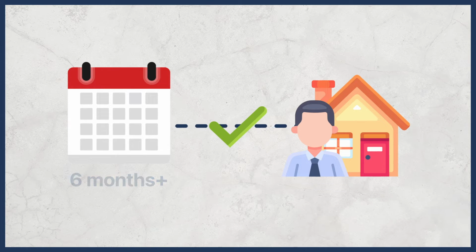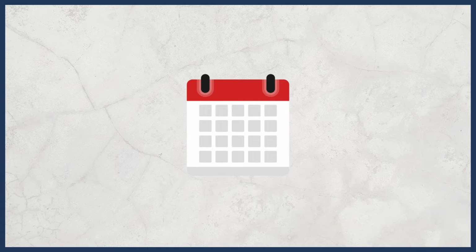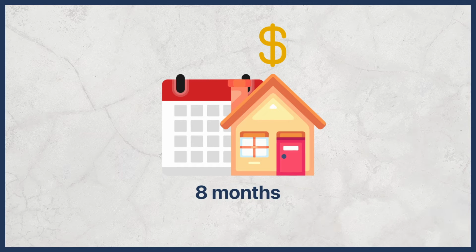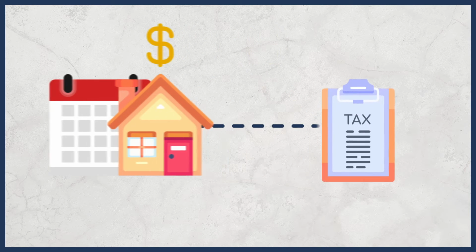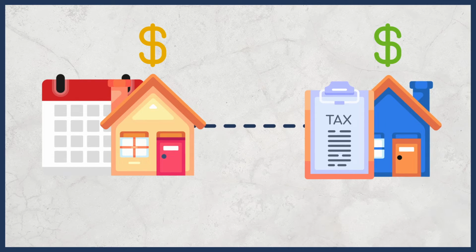But this will likely impact your ability to receive the full exemption on the new main residence when the property is eventually sold at some point in the future. For example, let's say 8 months before selling the old home and you apply the main residence exemption to that sale, you'll need to remember to account for capital gains tax of owning the new home when you come to sell it later on.